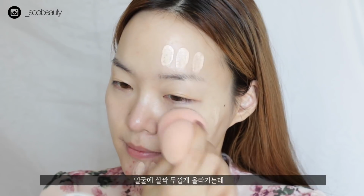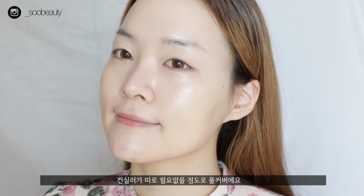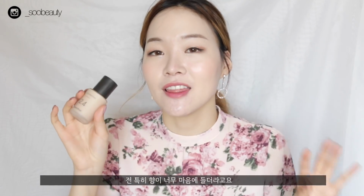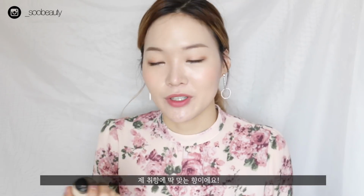So with that being said, it does seem to sit a bit heavy on my skin, but it gives great coverage. So I do like this foundation. I especially love the scent. Please let me know if any of you guys also love this scent, because I seem to be the only one talking about this, and I want to prove to you guys that I'm not crazy. It really does smell really nice.